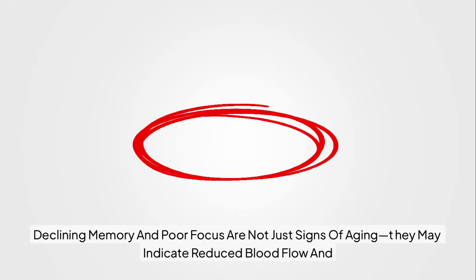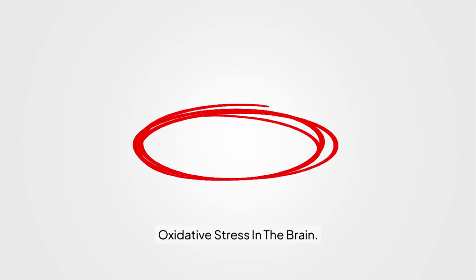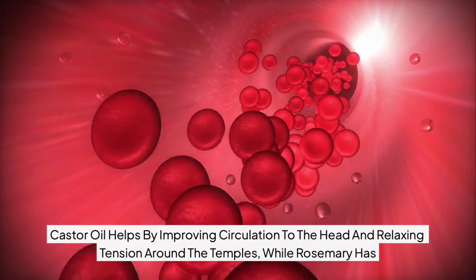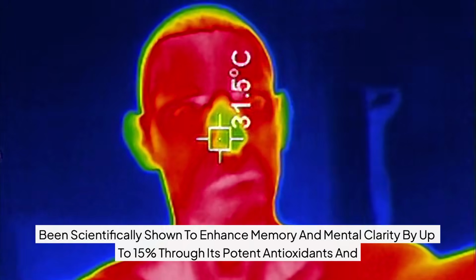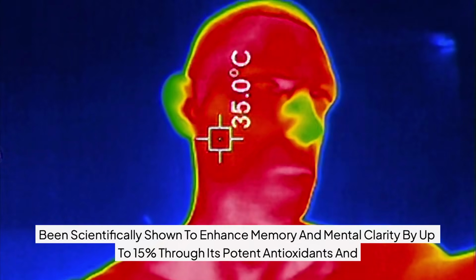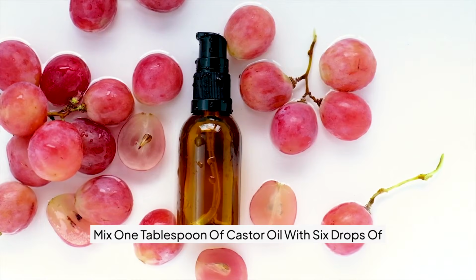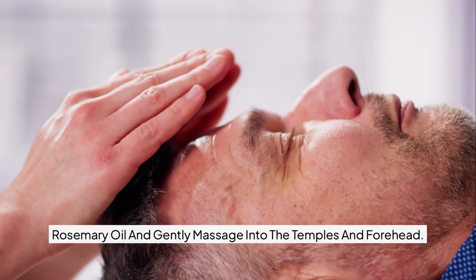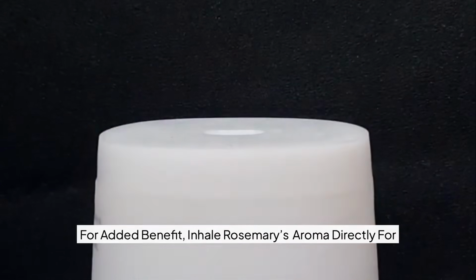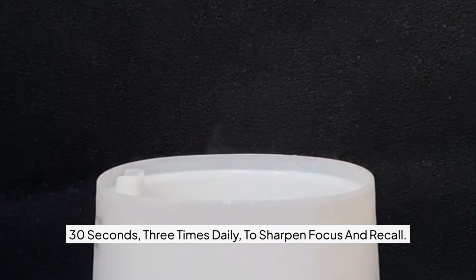Number 9. Memory and mental clarity. Declining memory and poor focus are not just signs of aging, they may indicate reduced blood flow and oxidative stress in the brain. Castor oil helps by improving circulation to the head and relaxing tension around the temples, while rosemary has been scientifically shown to enhance memory and mental clarity by up to 15% through its potent antioxidants and circulation-boosting compounds. Mix 1 tablespoon of castor oil with 6 drops of rosemary oil and gently massage into the temples and forehead. For added benefit, inhale rosemary's aroma directly for 30 seconds, 3 times daily, to sharpen focus and recall.